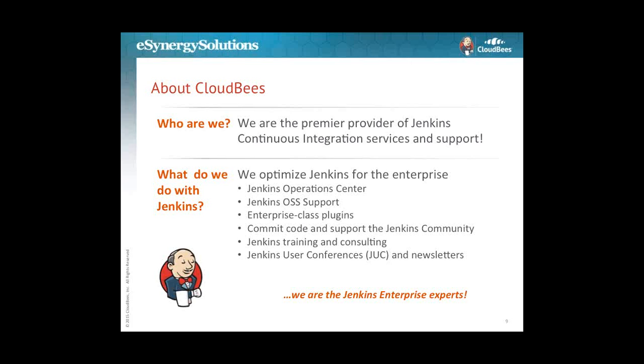Our engineers also commit code and support the community, and Workflow is a great example of this, as is Folders, because we've developed those and given those back as open source plugins. And we also provide Jenkins training and consulting, and we're also the people behind the Jenkins user conferences and the newsletters that you will see.